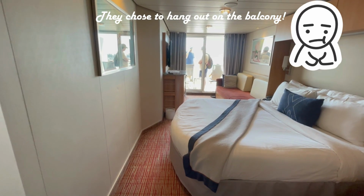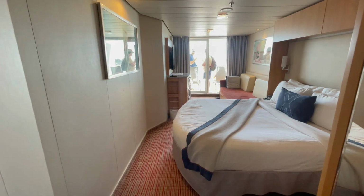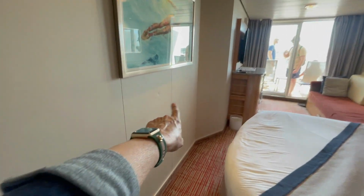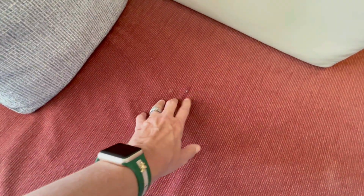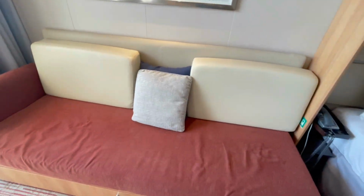The room's showing a little bit of dated. It's an older ship. It has been refurbished, but there's some dents in the wall here that don't look pretty. And there's some torn or worn areas on this ugly red that needs to go. It all should be like this. But yeah, that's sloppy looking. I don't really like the look of that, but I can't do anything about it. So I'm just going to make do and have fun. It's not a bitch session.